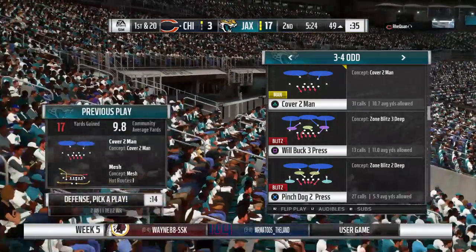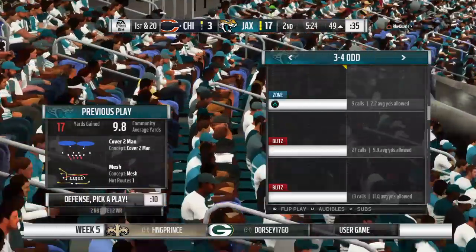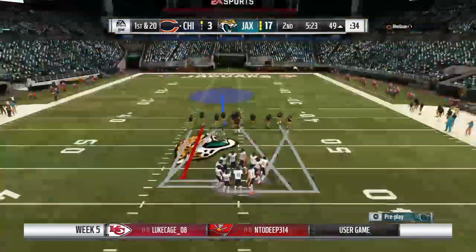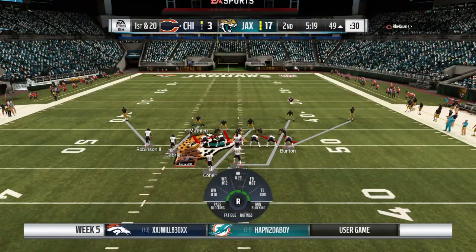That's real simple, partner. Keep your hands inside in the chest area. You're probably okay. You get it out on the shoulders, get them wide. Usually going to pick up a holding call. They're backed up here with a 1st and 20 now after the holding penalty.